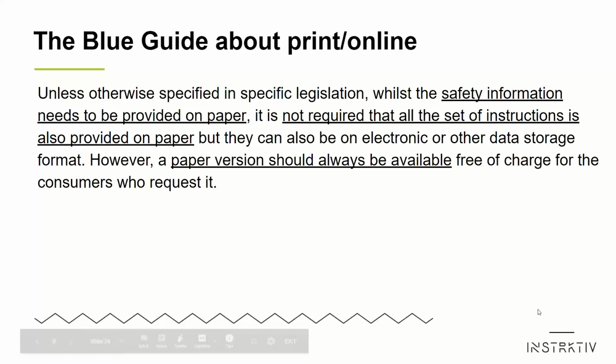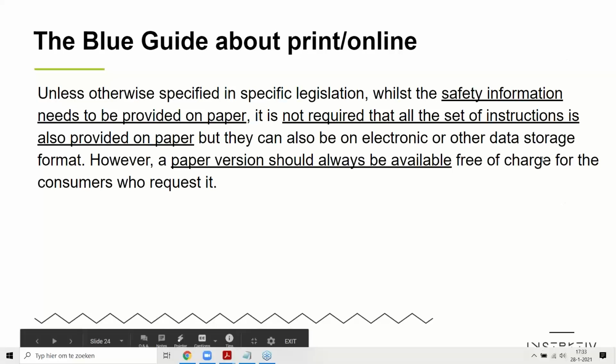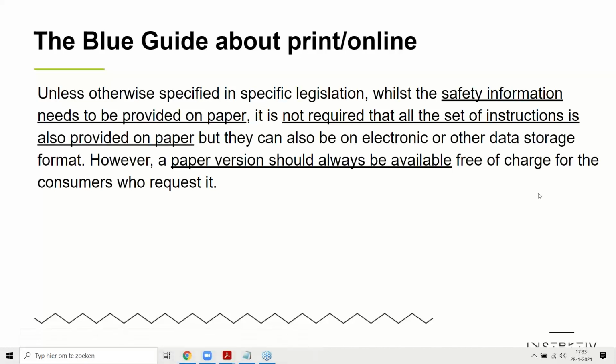Another important document when it comes to European legislation is the Blue Guide. The Blue Guide is, so to say, the Bible of European product safety legislation. And when you press Ctrl F in the Blue Guide and search for, I think, paper, then you'll find in footnote number 100 this piece of text.